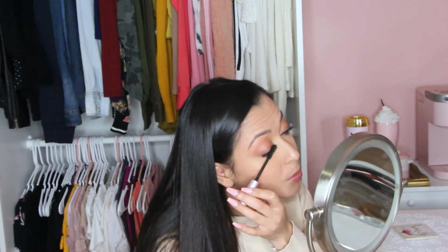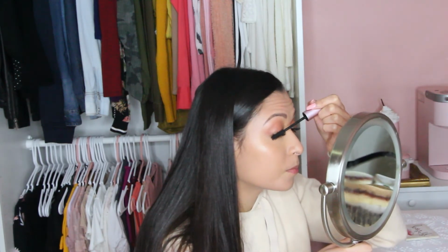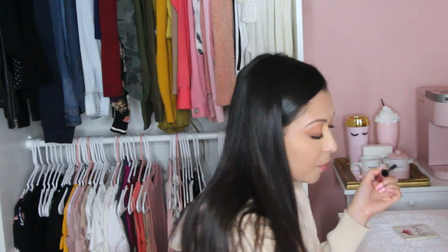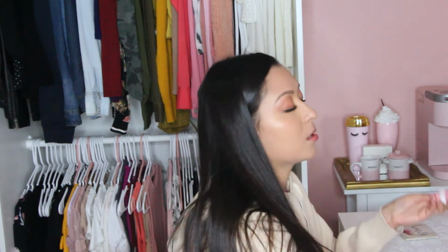But yeah, like I was saying, a little bit of mascara goes a long way. And as you can see, I've only dipped it once. I like it when it dries up. I feel like that gives it a nicer effect for me. Because my eyelashes are pretty full, they kind of look clumpy because they are so full. Alright, I'm just going to use this here.